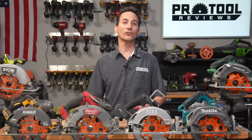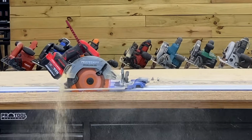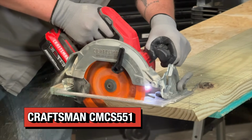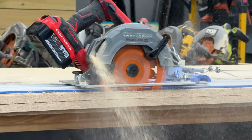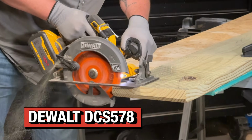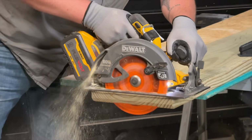I'm going to do that by looking at each competitor. We tested 11 different saws from the leading power tool manufacturers. From Craftsman, we tested their 20-volt RP brushless saw, the CMCS551, with a 6 amp hour battery. For DeWalt, we used the flagship DCS578. Now this is a FlexVolt 60-volt saw, and we used the 9 amp hour FlexVolt battery for testing.